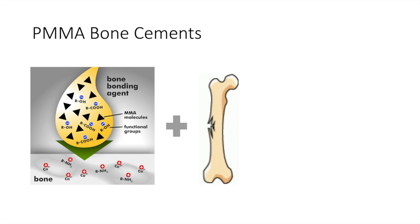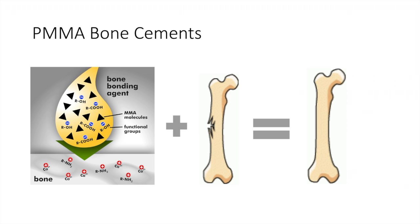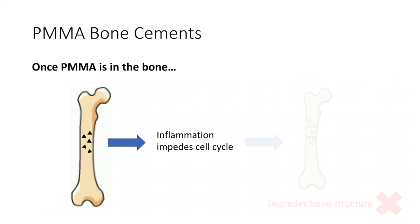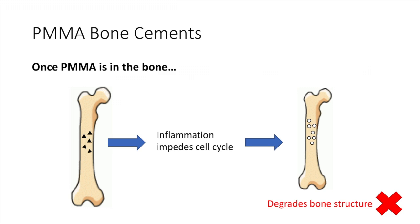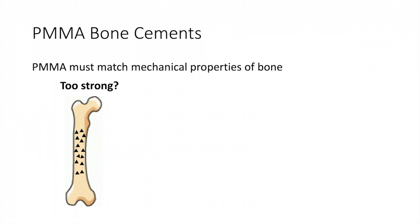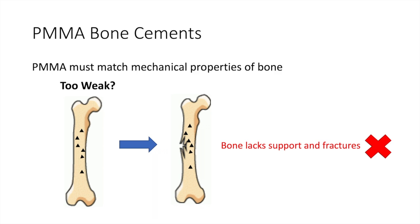In a similar way, self-healing PMMA bone cements have been used to help assist in bone grafts and remodeling. The issue is that PMMA is mildly toxic to the surrounding environment, so inflammation can occur. Additionally, it is important that the strength of the bone cement matches the mechanical properties of bone. If it is too strong, the bone will not be needed for support and start to degrade. And if it is not strong enough, the bone will take on more wear and be more likely to fracture.